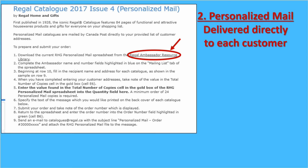And as you can see, this first step is to go to the spreadsheet. So you're going to click on that link, which is the Regal Ambassador Resource Library. That takes you to the Google Docs where we have the spreadsheet stored for you. You're going to find that spreadsheet to have 2 tabs. The first tab in that spreadsheet has detailed instructions as you see here. The second tab is a spreadsheet where you're actually going to enter your customers' names and addresses. And there's a certain way in order to do that, for instance, with the postal code. And that's all laid out for you in the instructions, okay?